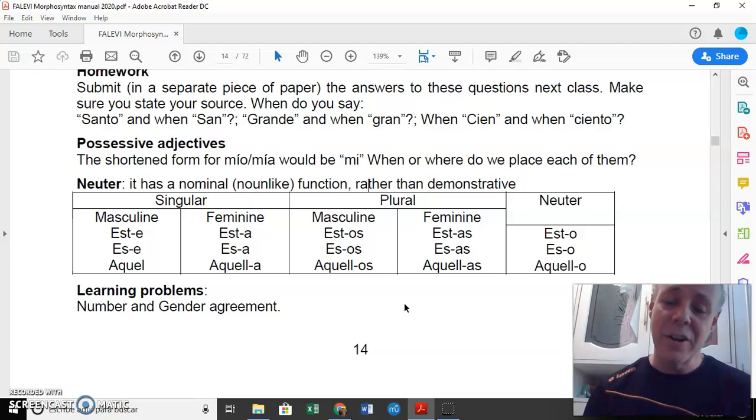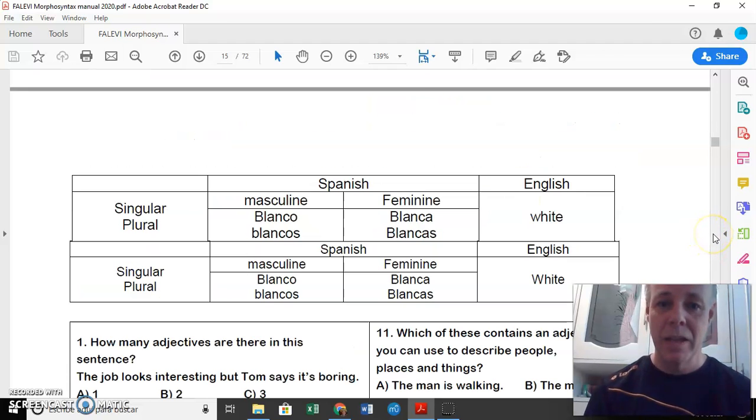What about Spanish speakers learning English? Well, we have the tendency to pluralize adjectives. Okay, the whites houses or something like that when we are in elementary levels. So we need to learn not to conjugate or to modify adjectives. That's our task. Okay, so notice the contrast. If you go to page 15 here in the manual, the contrast between Spanish and English adjectives. There is only one English adjective versus how many Spanish ones? Way too many.